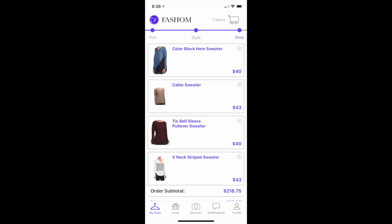Fashom is a clothing subscription box. The styling fee is $15. Your first 2 months, your styling fee is waived. You will not have a styling fee. And your styling fee is also credited towards anything you purchase in the box. If you decide not to purchase anything, then the styling fee is your payment to Fashom for the service.